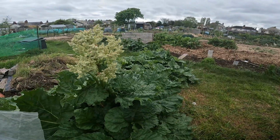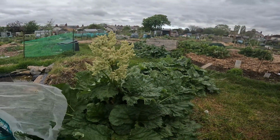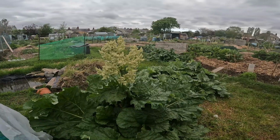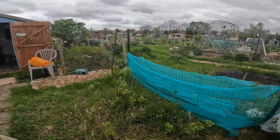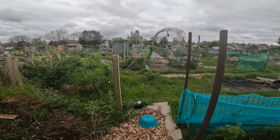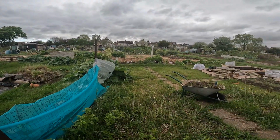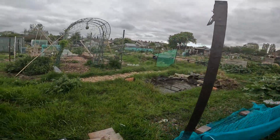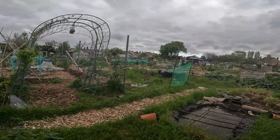That's new to me. But a lot of you said when I showed it last time that your rhubarb had bolted as well. So obviously the weather, it's been hot and cold, so maybe it just put the plants under stress. So, a lot of weeding today.